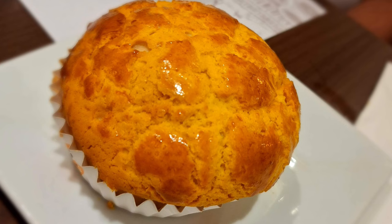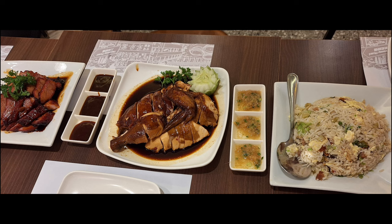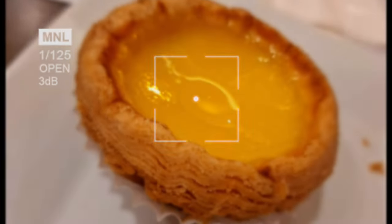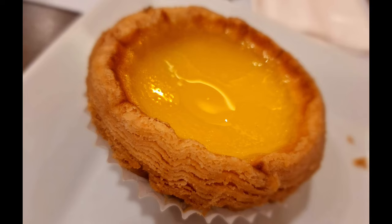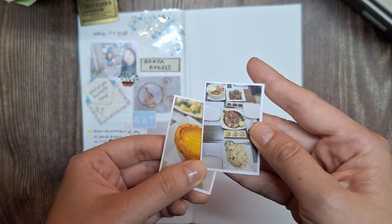We started by ordering some of their specialty dishes like the soy chicken, roasted pork belly, and of course their famous egg tart. The egg tart was definitely the highlight, just the right amount of sweetness. This egg tart is a must try if you ever visit.